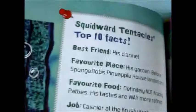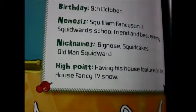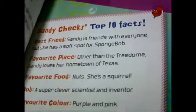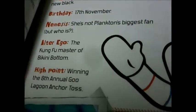Alright. Next up, Squidward Tentacles. 9th October. And Sandy's birthday is 17th of November. So, yeah, that's a picture. Oh, yeah, you can color that. It's this right here. So Sandy, we still have Mr. Krabs.